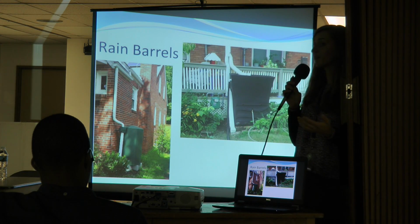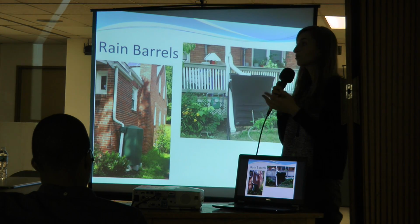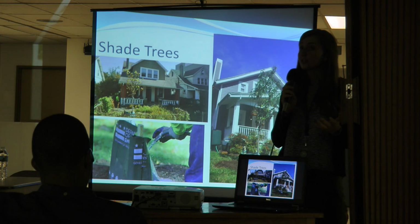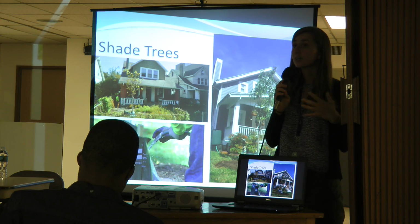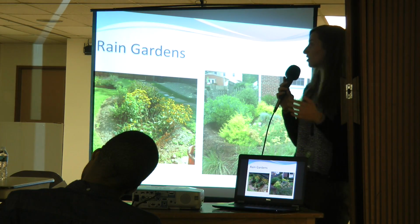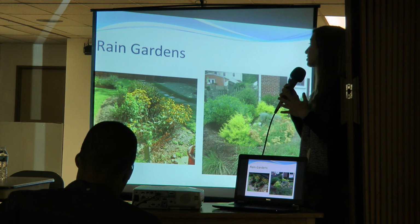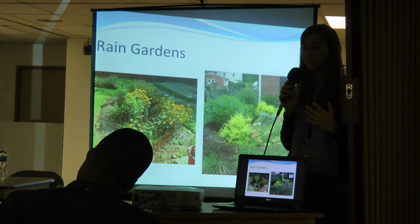The first practice we have to offer are rain barrels. These barrels hook up to your downspout and store water that you can use for watering plants, your lawn, your vegetable garden, what have you. We offer shade trees. So anything from a smaller redbud to a large oak tree you can have planted on your property through this program. We offer rain gardens, which are a landscaping feature that captures and infiltrates water from a downspout on your home. These are really beautiful practices and also attract pollinators and provide habitat for wildlife.